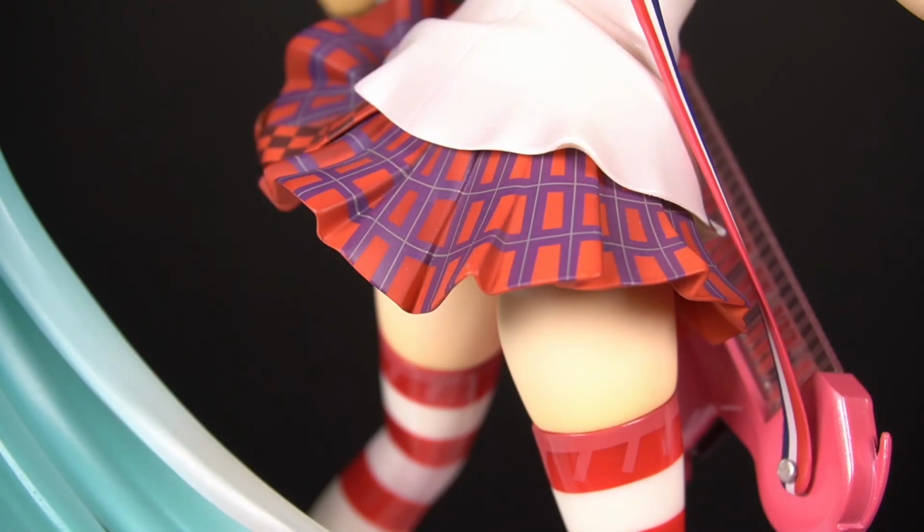Similar to Gwendolyn from a few weeks ago, I wanted to keep this somewhat family friendly. As you can see from this angle, this skirt doesn't offer much protection, so you gotta be careful how you display this figure.